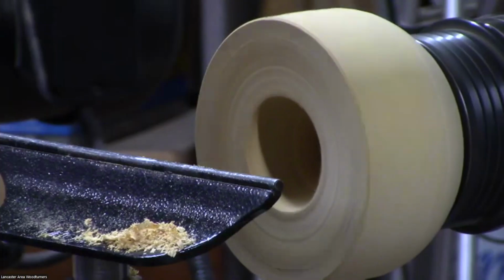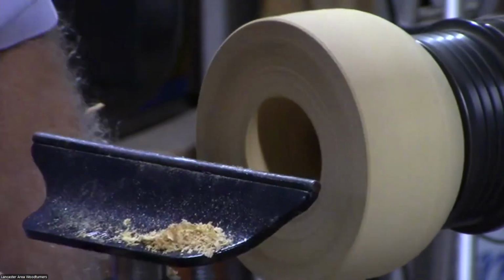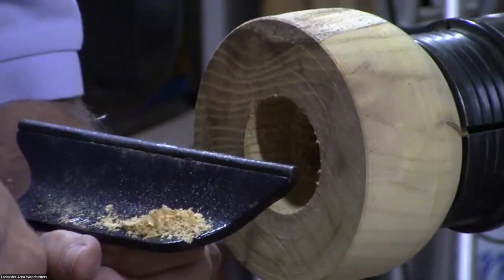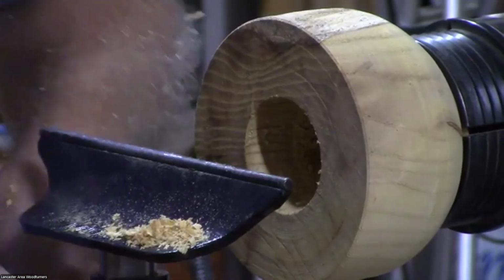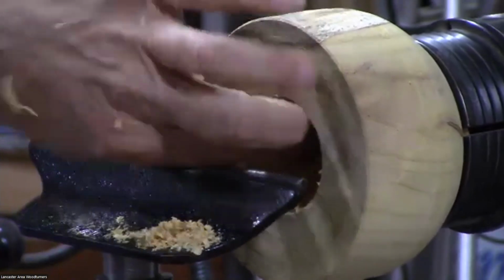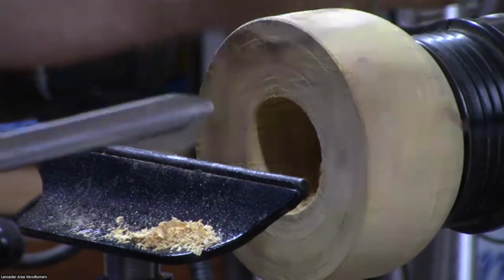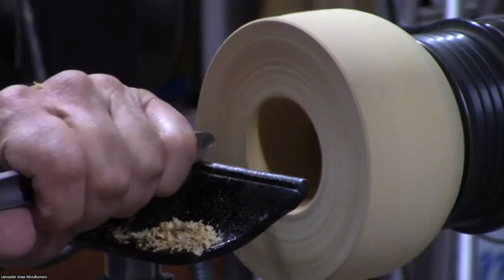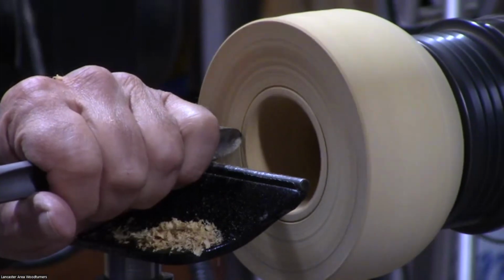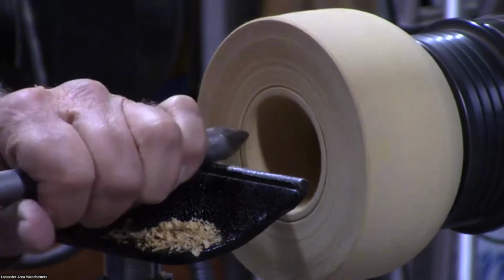Okay, so that's two ways you can hollow end grain. The third way is what I call bull in a china shop, where you turn directly into the end grain with a spindle gouge and hog out the bottom with a scraper. So again, we're going to take the nose of the gouge running perpendicular to the rotation of the tool. We get a catch.